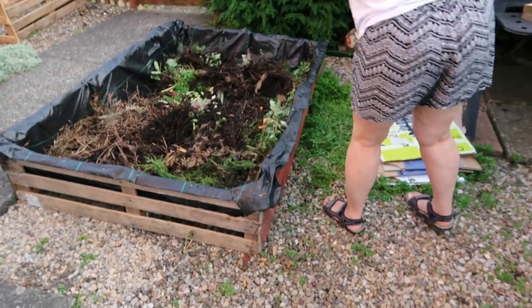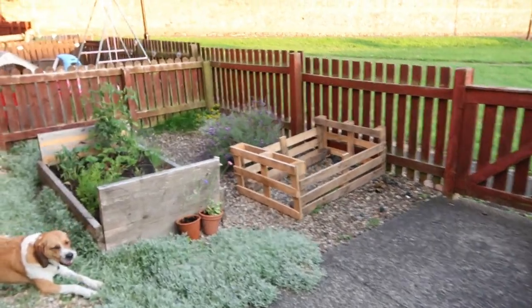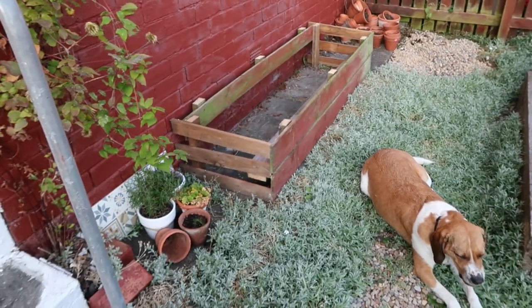So with us still here in the UK, we decided that what we'll do is grow some of our own vegetables in our small little garden plot. So we went out the other day and we picked up some pallets, and we've cut the pallets down into beds for our garden. We've managed to get three. So this is the biggest one that we have. And we have one just there, and we have one just here.